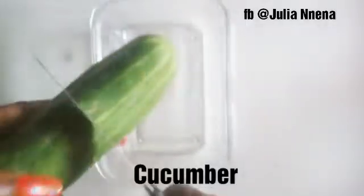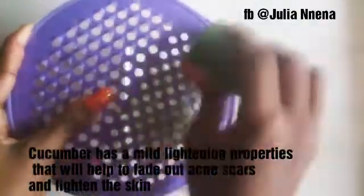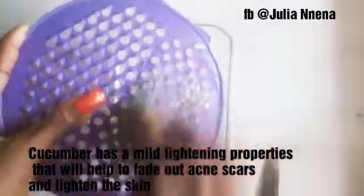The first ingredient is cucumber. Cucumber has mild brightening properties that will help to fade out acne scars and lighten the skin. You just have to grate the cucumber to extract the juice.